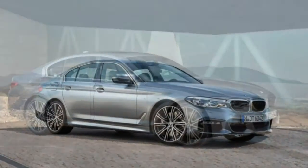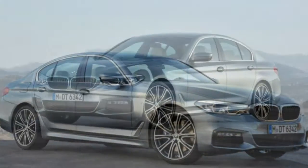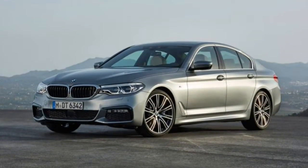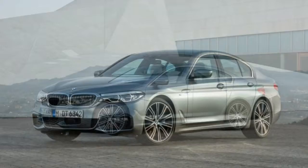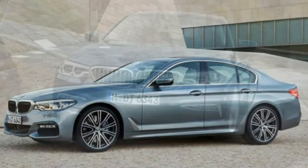With the exception of upgraded brakes, this BMW doesn't depend on sheer horsepower or road grip to sling it around corners. What you get instead is a package that feels very well-rounded. What's best?